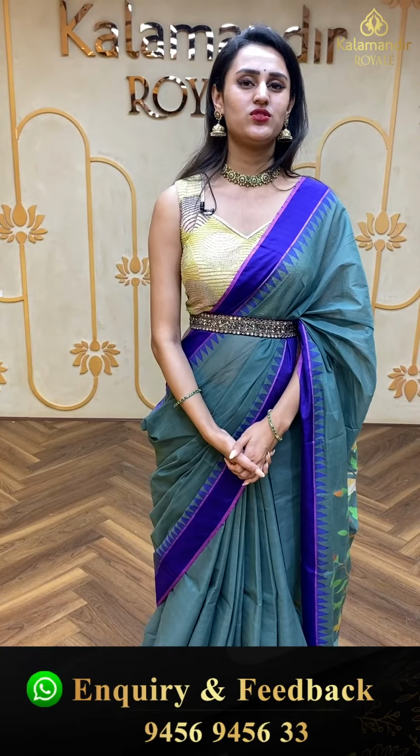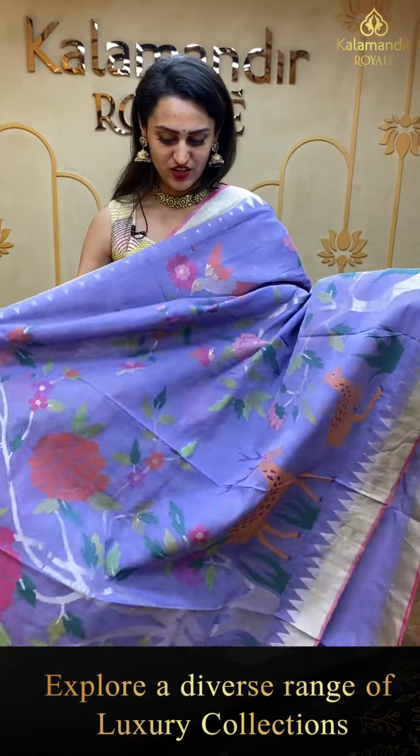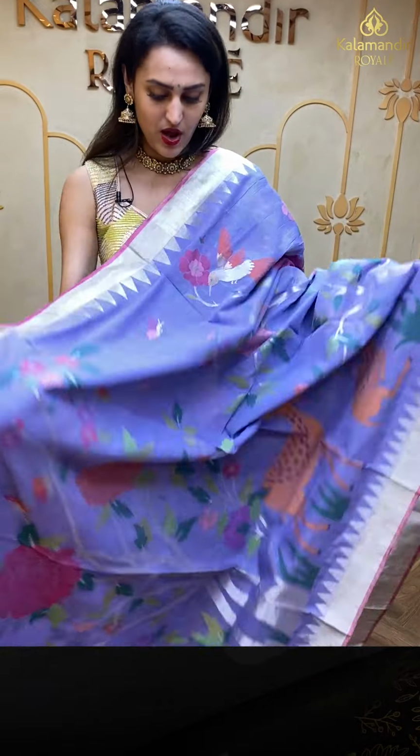Is available within Hyderabad. So moving on to another very pretty color in the combination lilac, again a beautiful lilac color. One of my favorite colors, and look at this, wow.